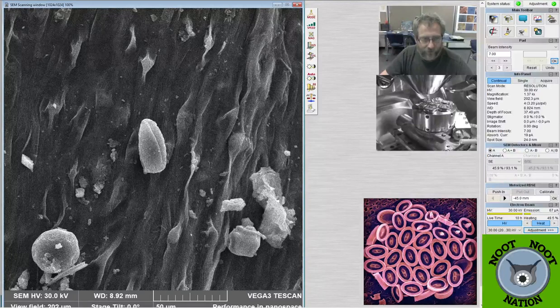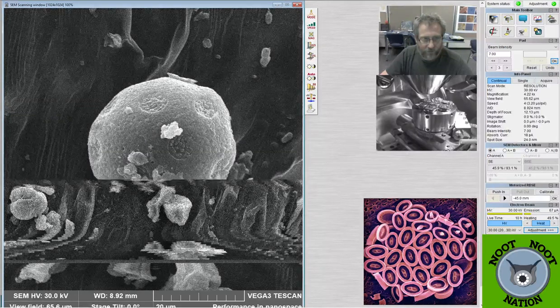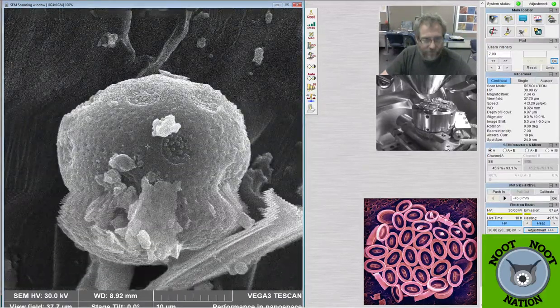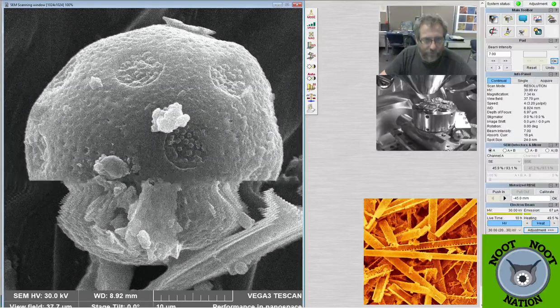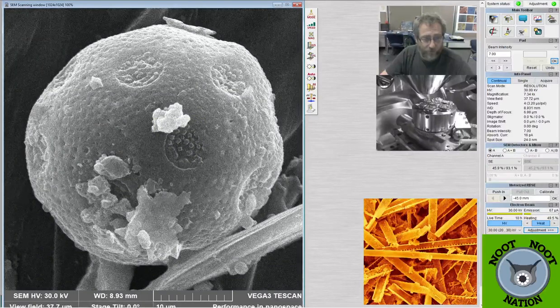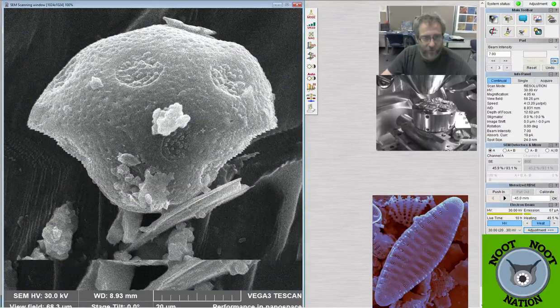They look a little bit more like this, and then there's these round things in here. We'll get an image of it, and then maybe I'll ask one of my pollen friends what it is. They might know. It could just be that bees or birds transferred some other pollen types in here.